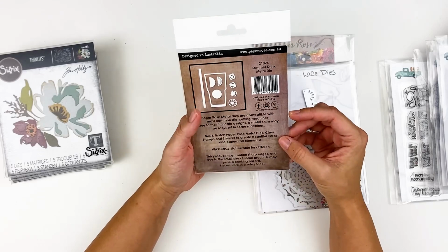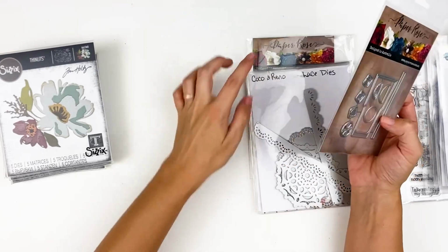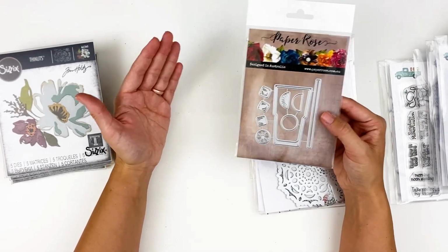This is one that I ordered specifically for this kit. So this is from Paper Rose, and this is the Summer Drink die set. I've really been enjoying the Paper Rose dies. They're very, very reasonably priced, and I feel like they cut just as well, if not better, than some of the other dies that I have.